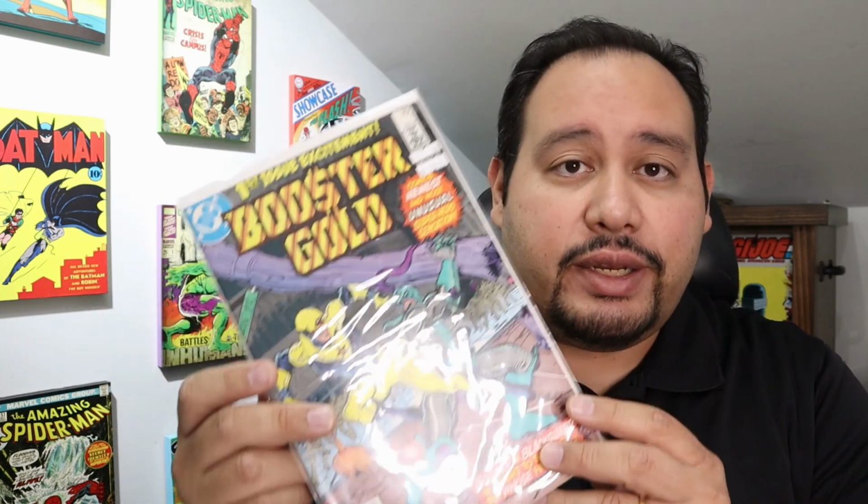This was published in February of '86, so I was 10 years old at the time, and I've had a lot of recent interest in Booster Gold because of his ties to Blue Beetle, and of course, I'm a Blue Beetle fan. So I went ahead and got myself this. I'd kept an eye on it for a couple months. They hadn't sold this one, so I went ahead and picked it up for myself as part of that gift card. So big thanks to my wife for getting me that.